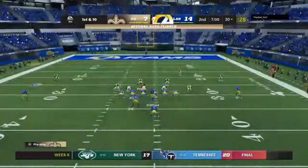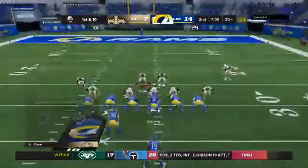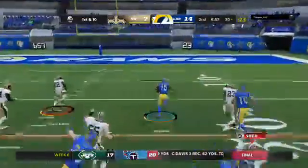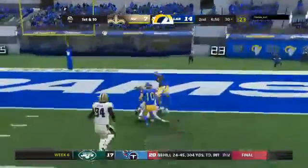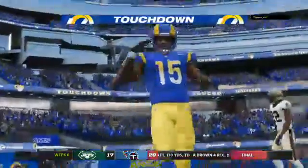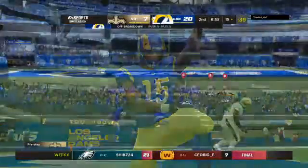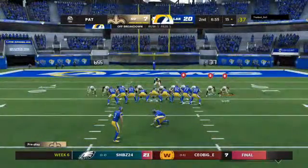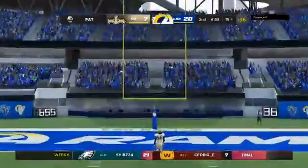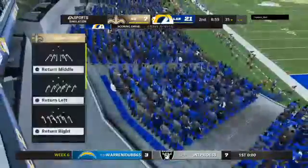So 1st and 10 now from the 30. Oh, he's got some breathing room. And he's going to take this one in for a Rams touchdown. A great effort there. His 3rd touchdown now on the year. And the Rams add on to their lead. Extra point by McCrane, up and good. And it's now 21-7.